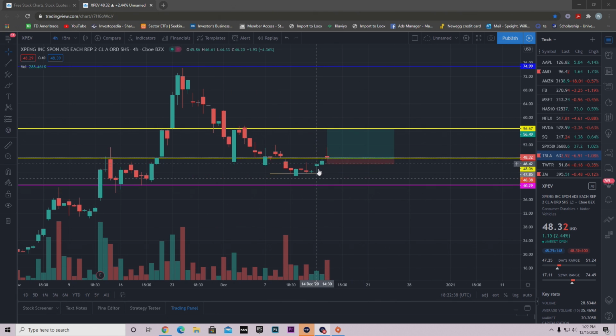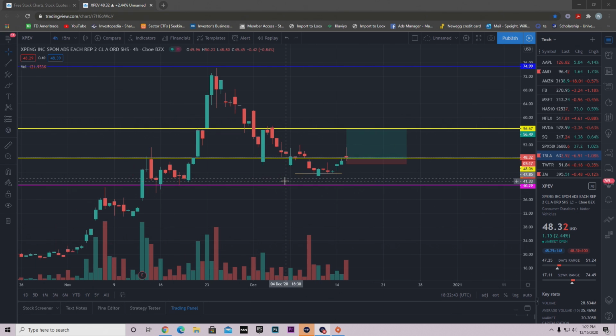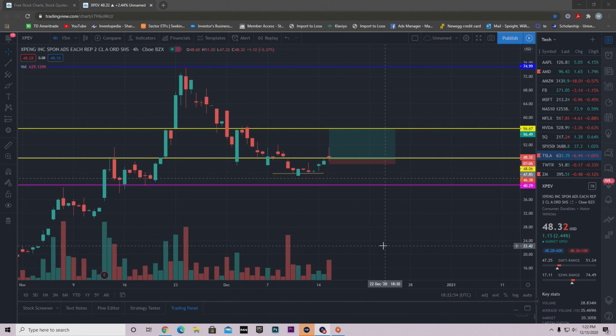I was talking about that if we were bullish, we were going to break through this support and we would need to hold this support. And we broke through the support. Many times I talked to y'all about that. If we held this support, we were bullish. Look how many times we held the support and we finally got that breakout up. This is what we needed on Xpeng, guys.